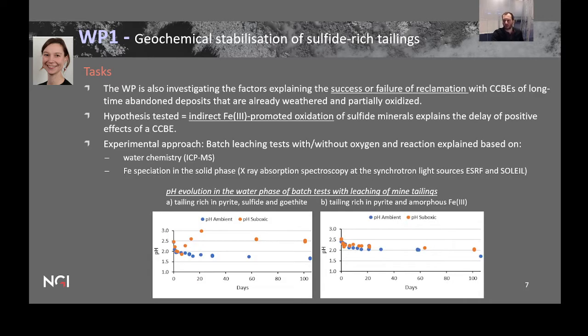The second task of work package 1 is focused on investigating the factors explaining the success or failure of reclamation with capillary barriers of long-time abandoned deposits that are already weathered and partially oxidized. A common approach to limit acid mine drainage from sulfidic tailings is to limit the oxygen fluxes entering the tailing masses, for example with a cover.